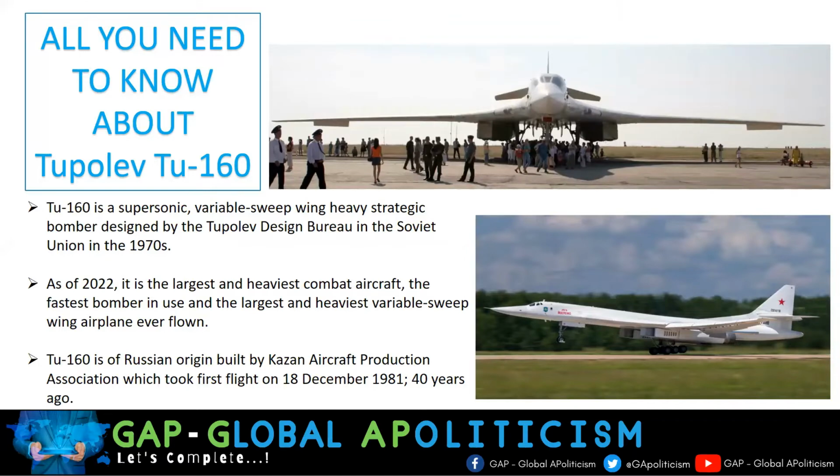Tu-160 is of Russian origin, built by Kazan Aircraft Production Association, which took first flight on 18th December 1981, which is around 40 years ago. Right. So here we can see in the picture how big or how huge is the aircraft. So maybe because of this, it has been the largest and heaviest combat aircraft in the world.